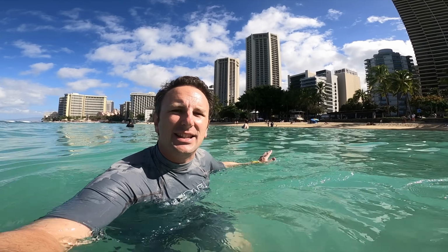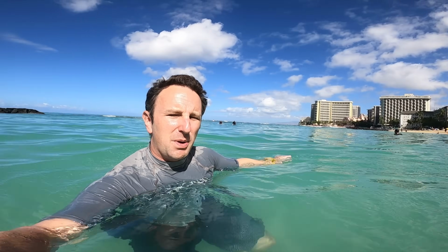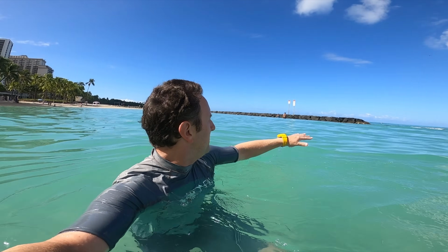But I actually really like this location, Waikiki Beach, because I love this Kuhio Beach Park that I'm swimming in right now, because it's a protected beach right here, meaning that there's a little rock jetty out there, and so if you've got little ones or you just like to swim without a lot of waves, you can do it right here.